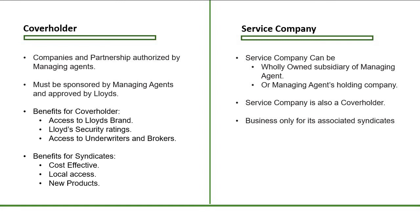Now, the service company is fully owned by the managing agent or its parent company. In Lloyd's definition, they are also called a cover holder because they are also holding coverage from the managing agent or the managing agent's syndicate. So they can also be called, very specifically, a cover holder service company. Unlike the normal cover holder, which can do business with multiple managing agents, the service company is completely aligned with one managing agent and only binds risk on behalf of its associated syndicate. That's it. They don't have many different managing agents or syndicates.